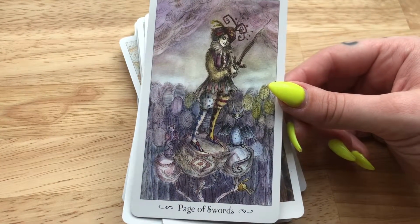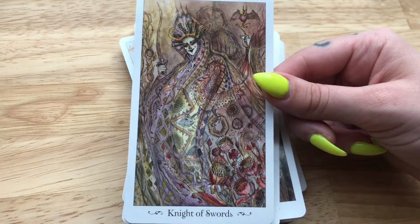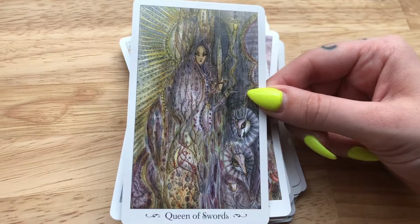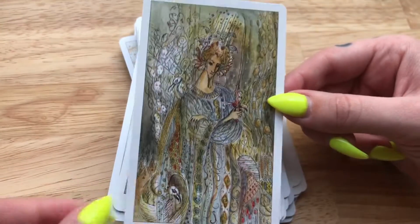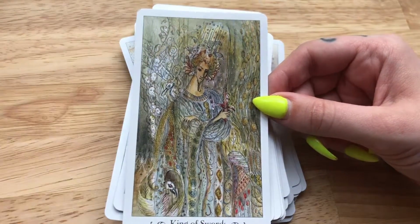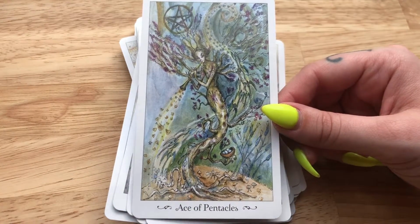Our Page, who looks a little evil. And our Knight. Also not the most honorable looking. Our Queen of Swords. And a king who looks like he's literally built his throne on the bodies of others. That's fine. Which would mean Pentacles is last up.